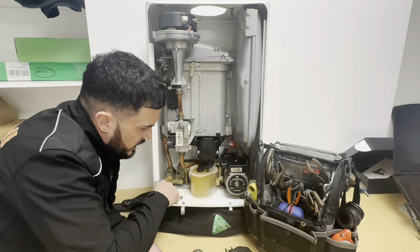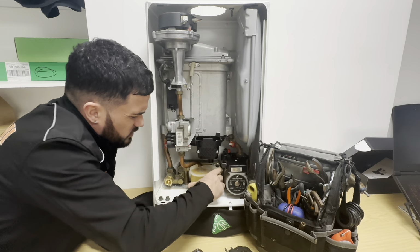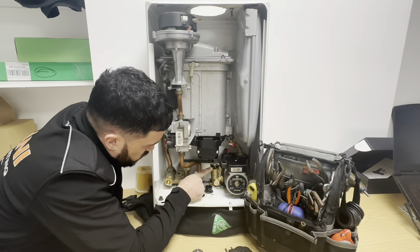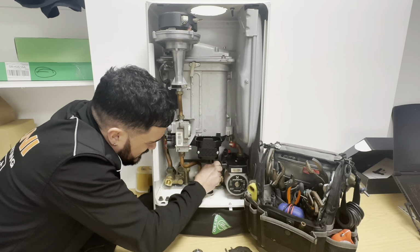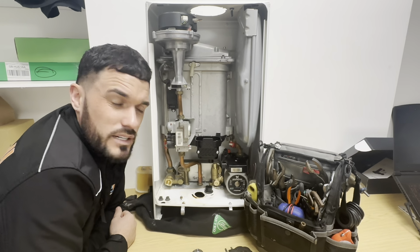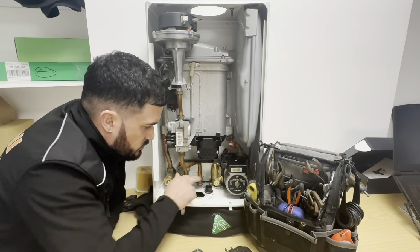We also put a new diverter cartridge in. We put a new sump on this as well because the sump was split and cracked. We also put a new flow turbine with a sensor as well. But what happened is when we did this turbine, bit of a nightmare, this elbow here ended up snapping. The turbine snaps inside, which is an absolute pig of a job to do. It was a little bit gutting, I'll be honest with you. We had to end up changing this as well.